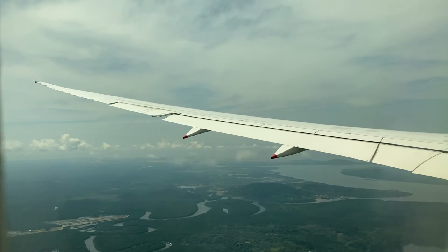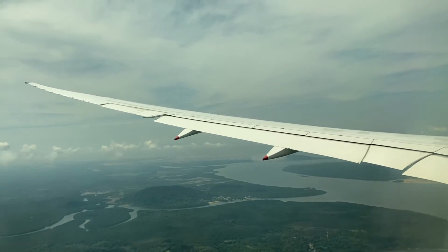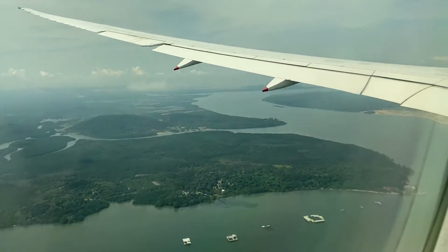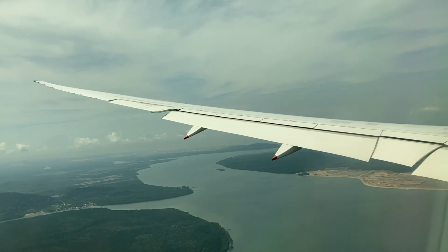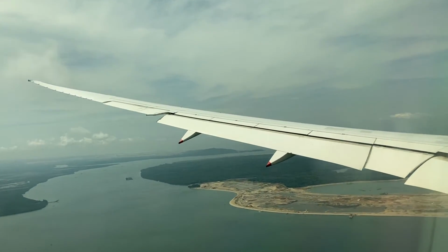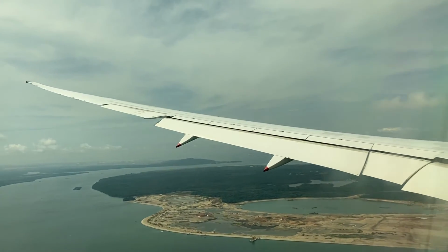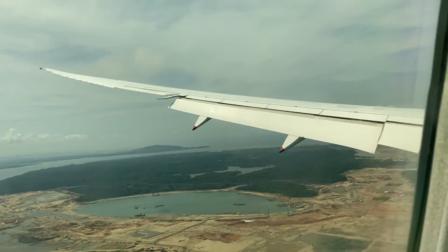As we make a final approach towards Changi Airport, this gives us an opportunity to sum up today's experience on board. Singapore Airlines has always impressed me, and today is no different. Though it is a shame to see a few cost-cutting measures throughout the economy class experience today, it is hardly surprising considering how hard it has been for the Asian travel sector to rebound post-pandemic.